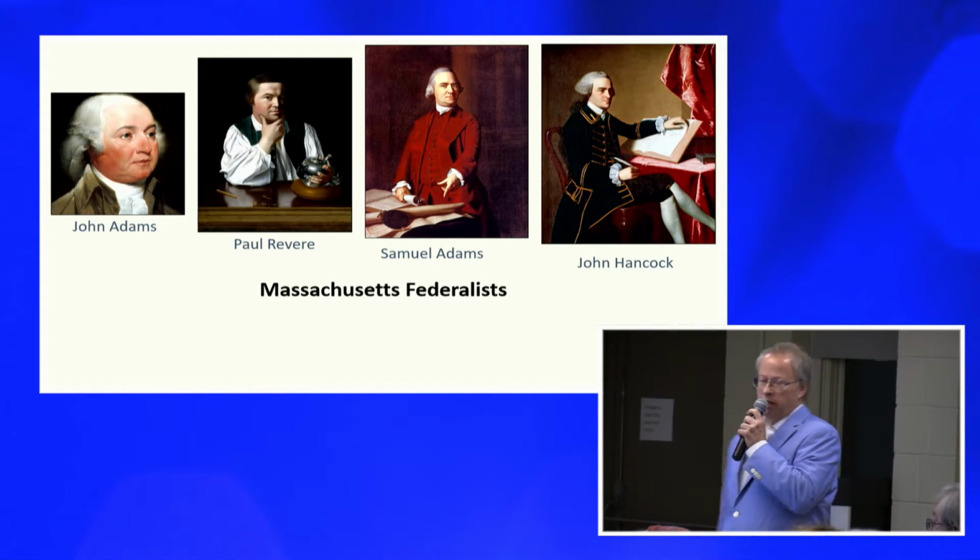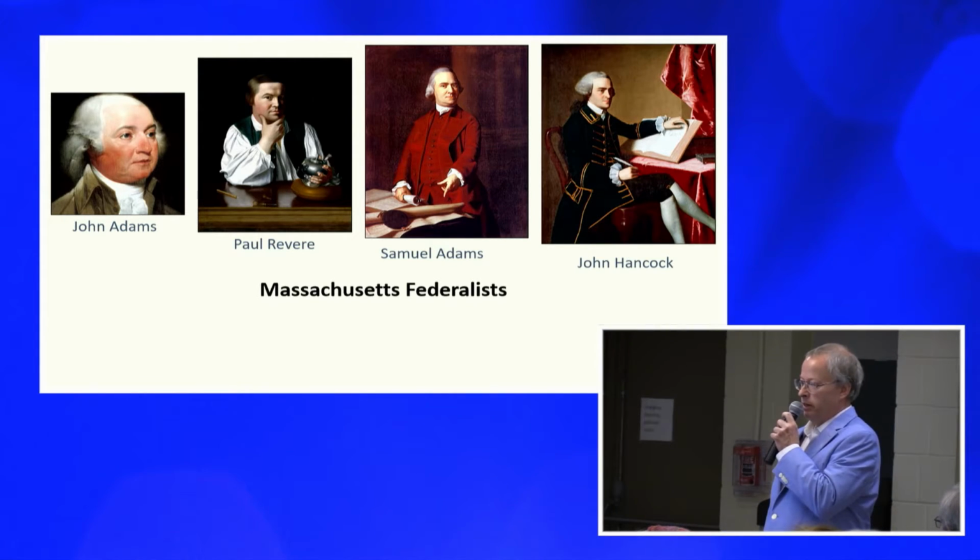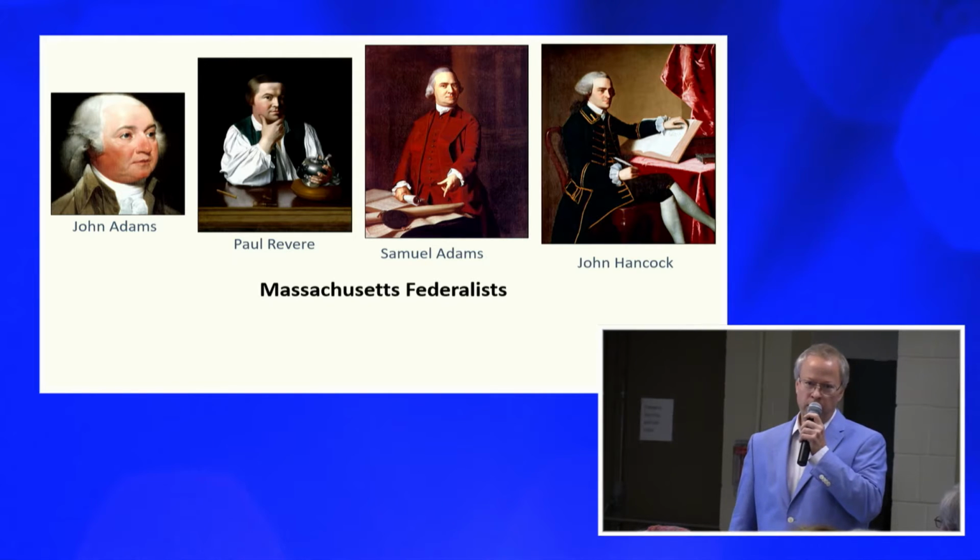Now, Samuel Adams and John Hancock were initially against the Constitution, but they were listening to the debates at the ratifying convention, and they came up with a compromise. And the compromise was, anti-Federalists, if you agree to ratify the Constitution, then we Federalists will promise very quickly to move to add a Bill of Rights, because the absence of a Bill of Rights was one of the major objections in the Commonwealth and across the country to the Constitution.